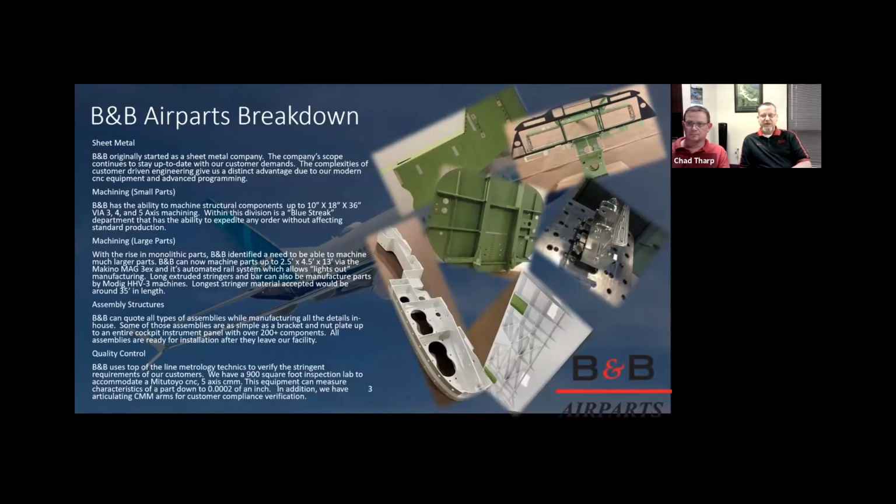Like I say, we originally started in the sheet metal. We was very good at that starting out. We went into the small machining, 3, 4, and 5 axis. We had good standard production, and then we actually got into standard production along with Blue Streak in the same building, but as a little bit of a separate cell makeup.